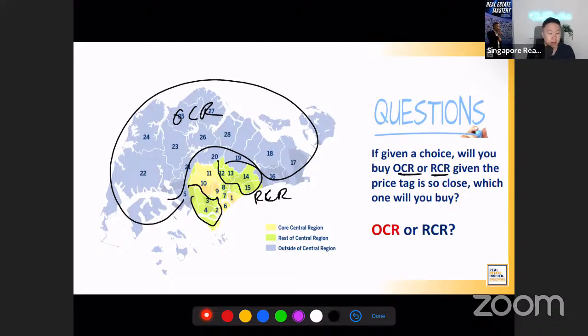All right. So as we all understand, if you're going nearer into town, am I right to say the prices are getting more expensive? So today, if both OCR and RCR prices are very similar, the likelihood is that we want to choose the one that is closer to town. Because why? Because there's more security, there's limited supply there, and if both prices are almost the same, you want to get nearer to town as much as possible. So later on, I'll be sharing with you a lot more based on numbers and data. Then you can have a better idea.